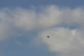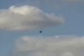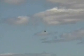From 6 different directions, with maximum speed and minimum separation, they will converge on center point and cross with a combined closure rate of nearly 1,000 miles per hour.